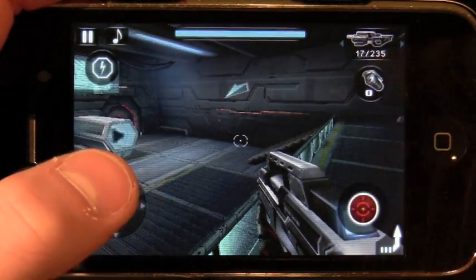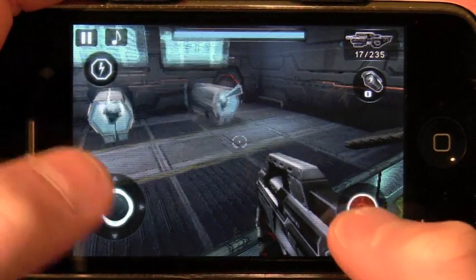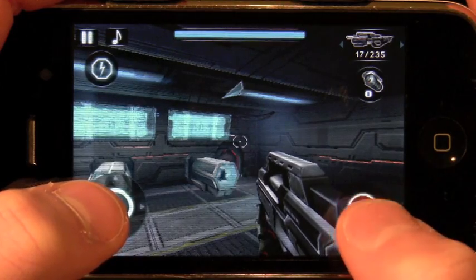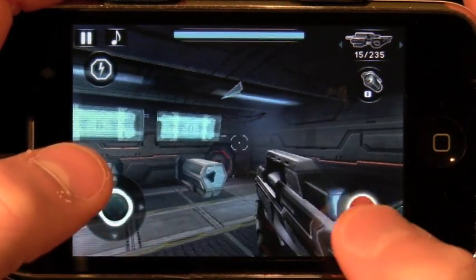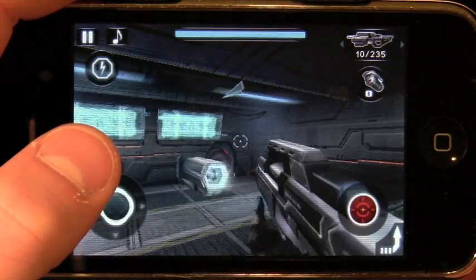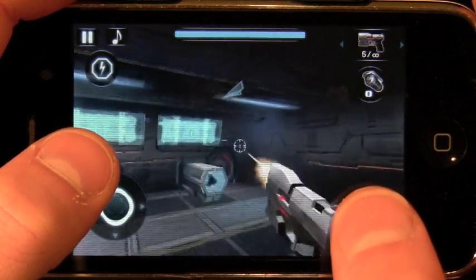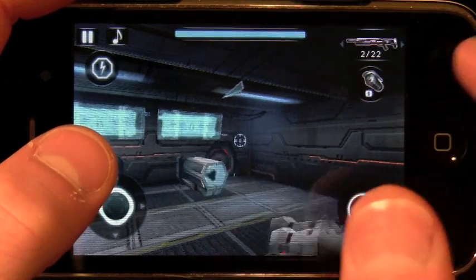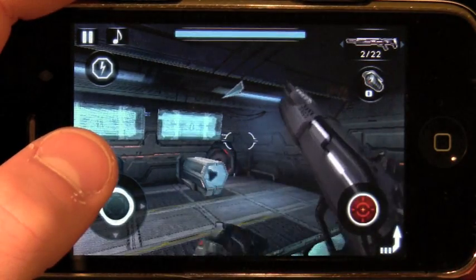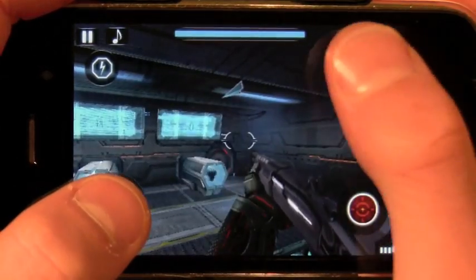You also have a variety of weapons you can choose from. This assault rifle to fire, which you push the red button. If I can get it to go. There you go, as you can see it's firing. To reload, you push the gun itself and it reloads. There's also other guns, such as a handgun, of which you have unlimited ammo. A shotgun, which is very, very fun to use when you're hitting your targets close by.